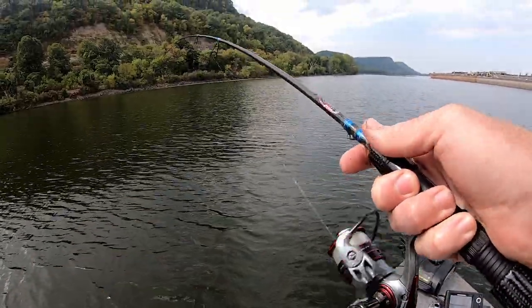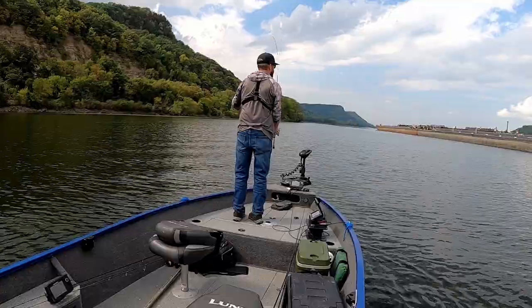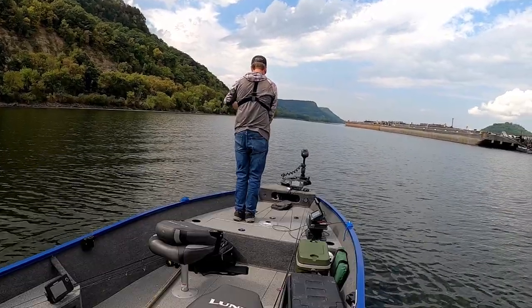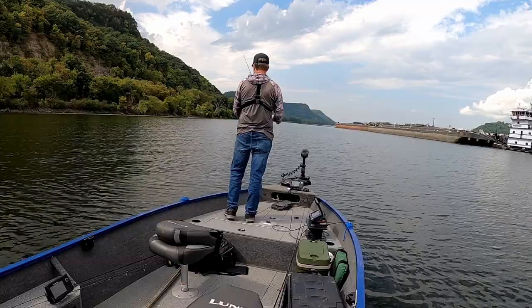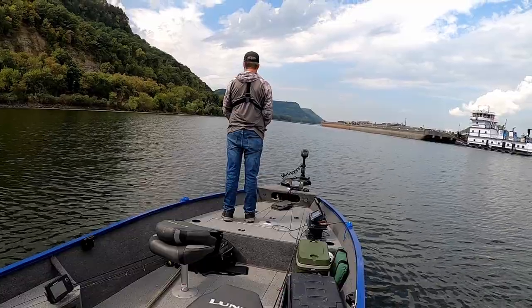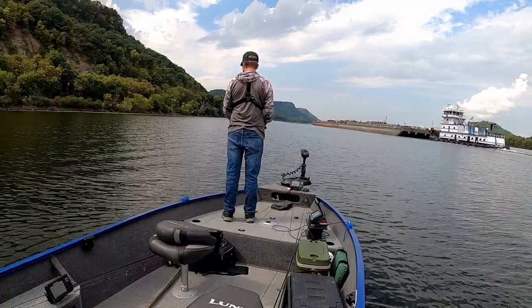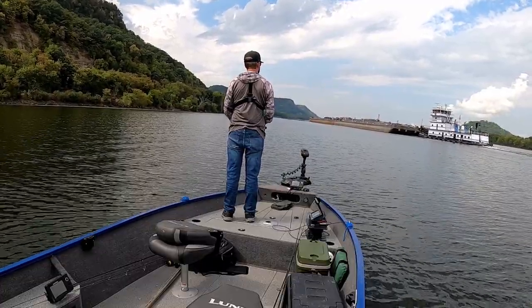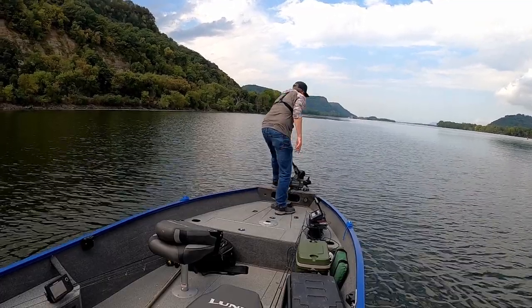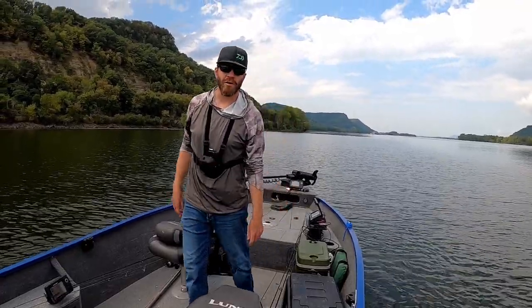There's one. Got the barge over here. It's gonna probably blow this spot out once he turns that corner, but bluegills are here. That's one thing about fishing on the main channel is you got the barge traffic and all the bigger boats as well. We will deal. Let's go try another rock pile.